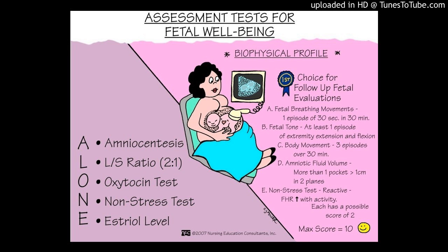Okay, so we talked about 4 of the 5 things. We were talking about all the different things that affect labor. So the first thing we talked about was the passageway. So what did we talk about with the passageway? Okay, the different types of pelvis, right?